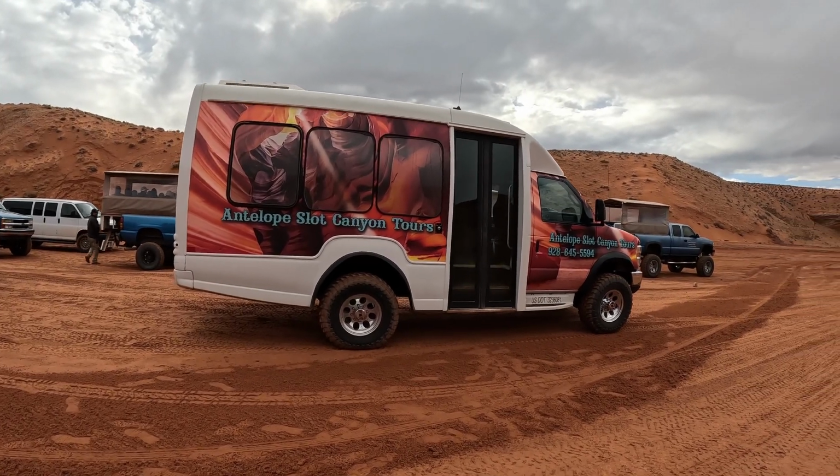This joint, you see those tires? He was whipping, stick shifting, ghost ride the whip. I think he hit this dirt dune at least 70 miles an hour.